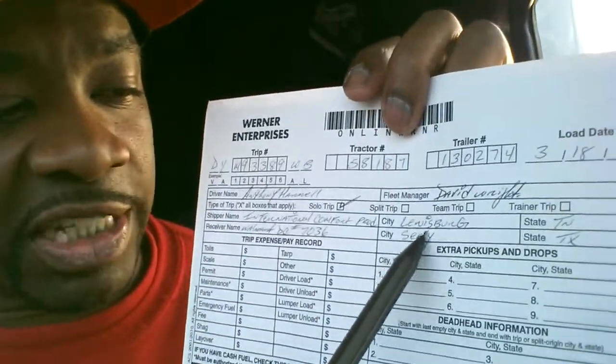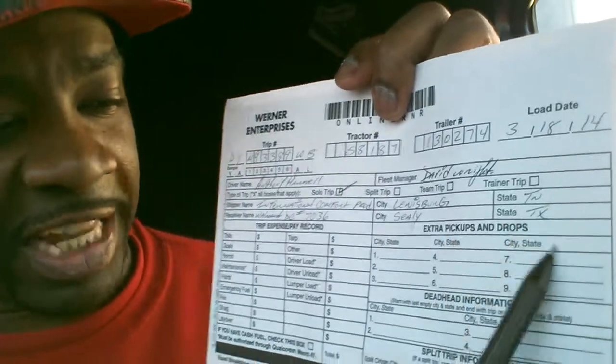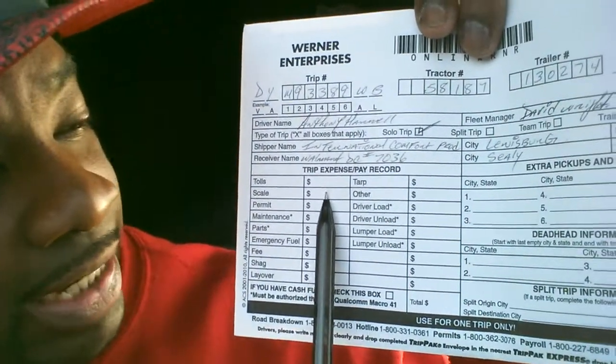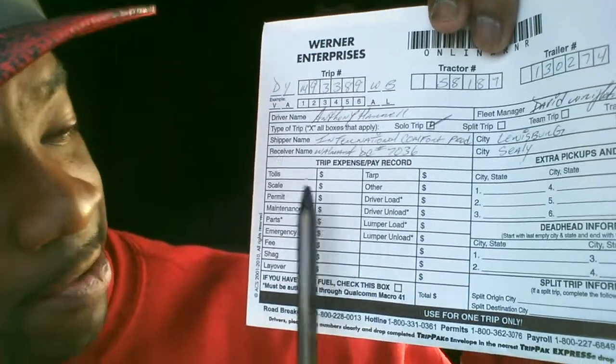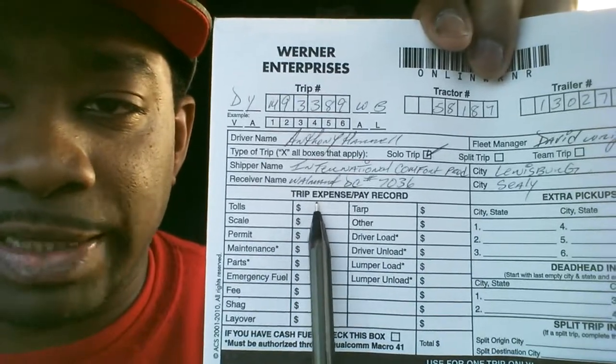Then you'll put the city you picked up in and the state. All this down here. Let's just say you had to do a scale. You'll put $10 for your scale right here. Then you add it down here. And you don't have to pay for tolls. But if you ever have to pay for tolls, write all that. You'll write that right there.